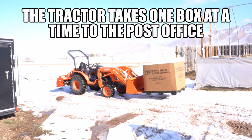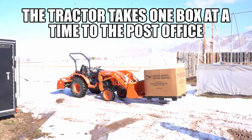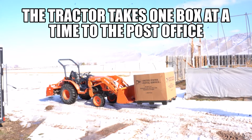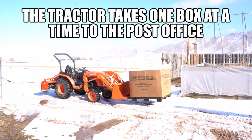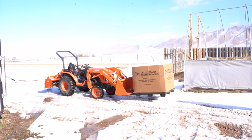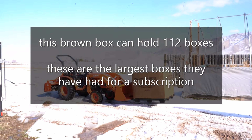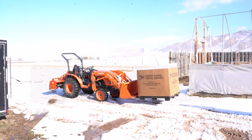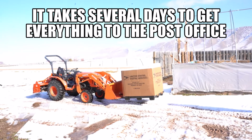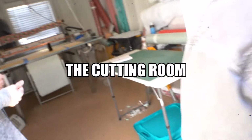I want to show this tractor again because this is the cool thing about this. The packages go in these big boxes. How many do you think are in the pallet? Probably 112 or so in that box. And they take it down to the post office. They can do 2 trips a day. The post office is so small they can only handle 2 boxes a day, so the tractor is what transports those boxes. When we get back to bags, it'll be a whole different story. The way it is set up right now, it'd be kind of confusing for anybody to understand. But that's okay.